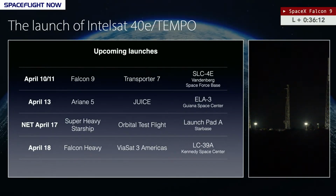And as we conclude our coverage, we'll look ahead to launches we'll be covering over the next couple of weeks. The next SpaceX mission is scheduled for Monday night or Tuesday morning, depending on where you are. This will be the Transporter 7 small satellite rideshare mission launching from Vandenberg Space Force Base in California, carrying dozens of CubeSats, microsatellites into a polar orbit from Vandenberg.